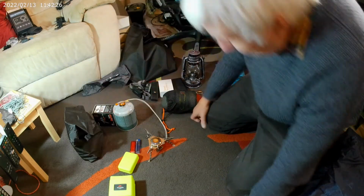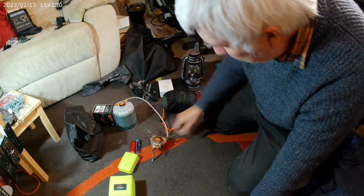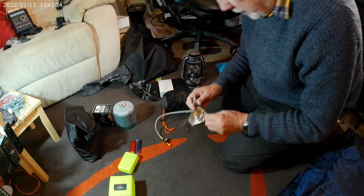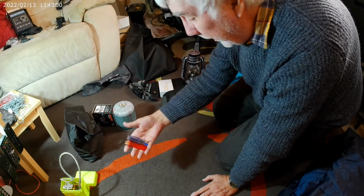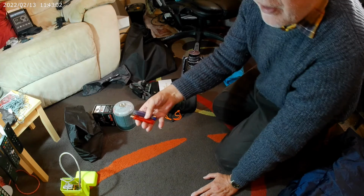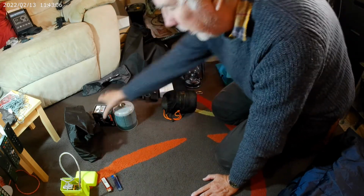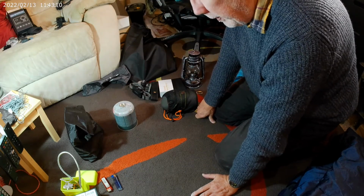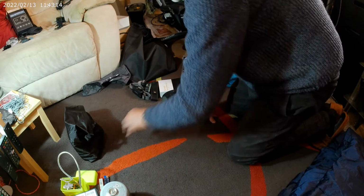Not used it yet. I got it a month or two ago, getting my kit ready for the next season, so to speak. I always take 2 lighters. Actually, I've got a third somewhere, because you never know. Yes, it's got the electric clicker piezo thingy, but you never know. So that's that.